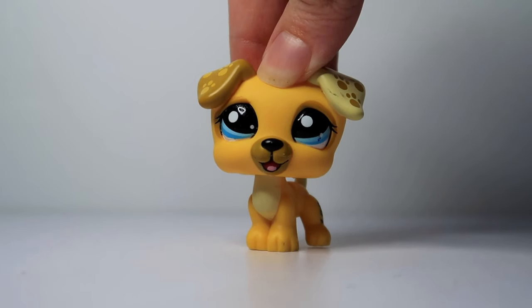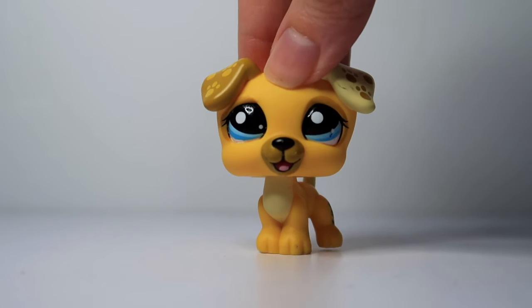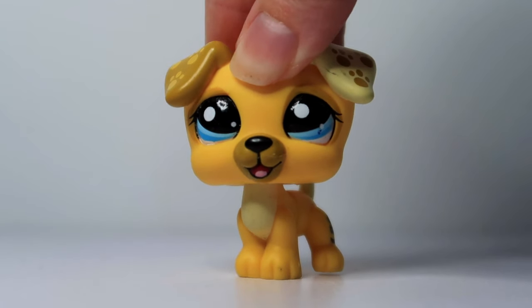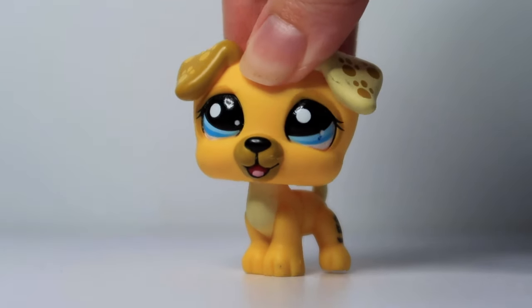I adore these LPS online pets, and I just wish Hasbro would have done more like them. Hopefully now that Basic Fun has the Roblox game, we could see something similar return, with unique pets released in conjunction with the Roblox updates.